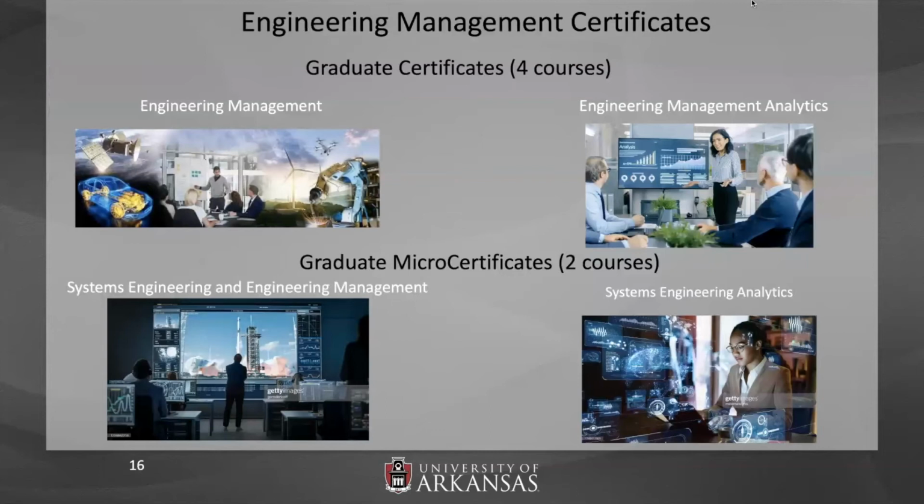Now we'll have here in the summer 4 certificates. 2 of them are going to be graduate certificates, 4-course, and 2 of them are micro certificates. Starting at the bottom with the micro certificates, the one on the left is made up of 2 courses, Intro to Engineering Management and System Engineering and System Thinking. If you want to get a really quick introduction to engineering management and understanding systems management, that's a great micro certificate to start with.